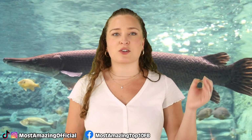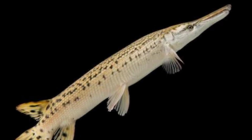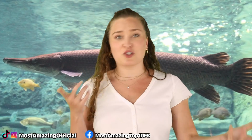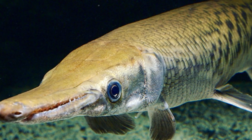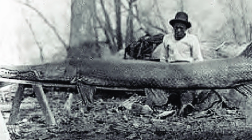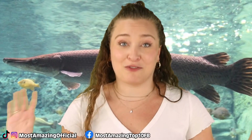These fish are often referred to as primitive fish or living fossils because they have retained so much from their early ancestors, such as their spiral valve intestine, as well as the fact that they're actually able to breathe both air and water, which is a super cool capability. These fish have been traced back to the early Cretaceous period 100 million years ago, so they've been here long, long before any of us.